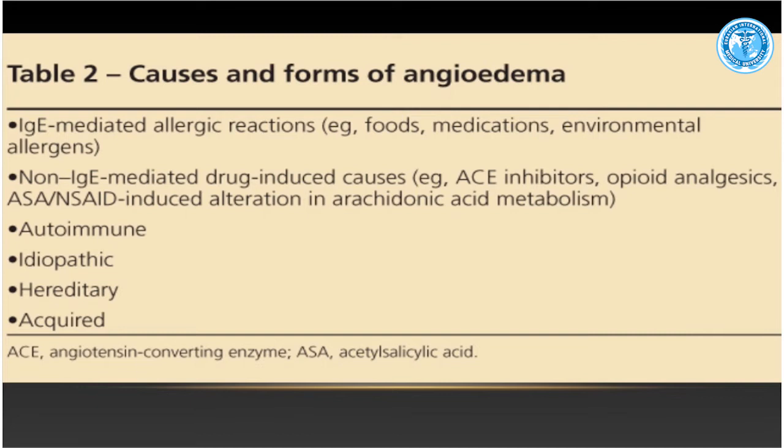In this disease, immunoglobulin E mediated allergic reactions can occur, for example if one takes foods, medications, or environmental allergens. Non-immunoglobulin E mediated drug induced causes, for example ACE inhibitors, opioid analgesics, ACE and NSAID induced alteration in arachidonic acid metabolism. Also can be autoimmune, idiopathic, hereditary, and acquired.